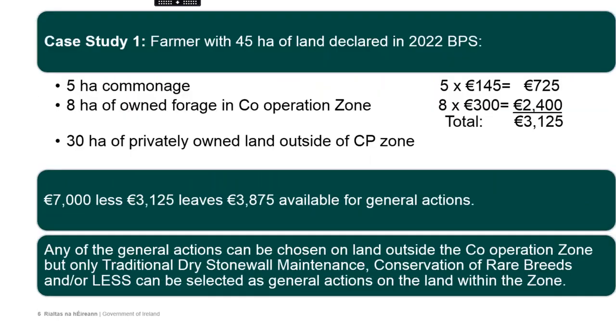In this case study, I will give a typical example of how the scheme works for a typical farmer. The farmer has claimed 45 hectares in his 2022 basic payment scheme. He has 5 hectares of commonage in the cooperation zone. When multiplied by €145 gives €725. He also has 8 hectares of forage or grassland, which is multiplied by 300, giving 2,400. This adds up to 3,125 for the lands in the cooperation zone. Taking this from the overall limit of €7,000 leaves €3,875 then to choose general actions from.